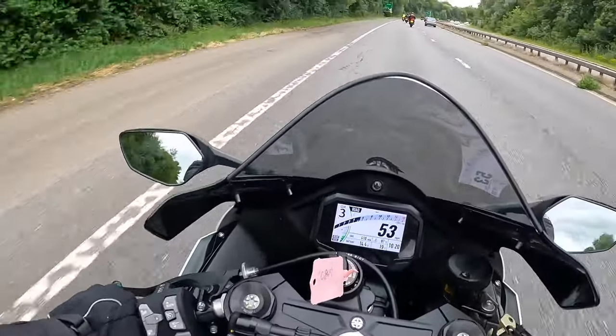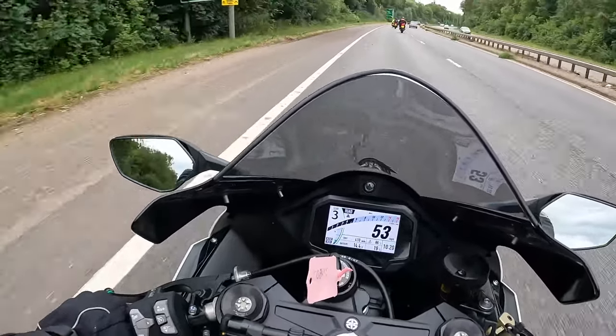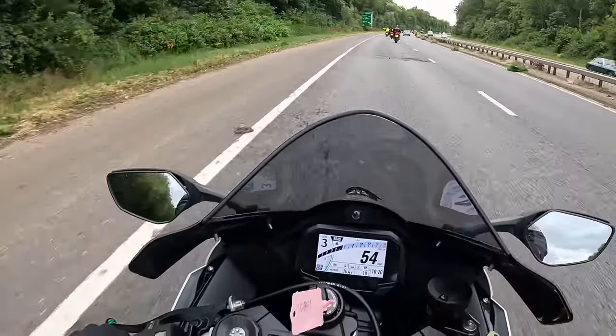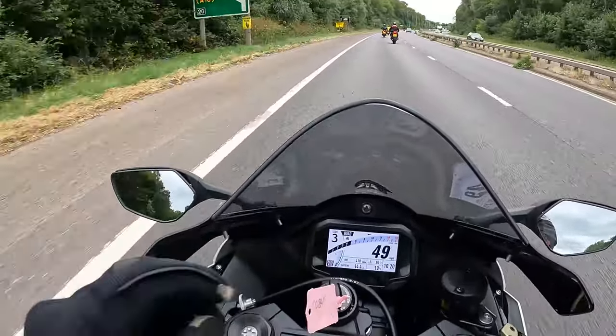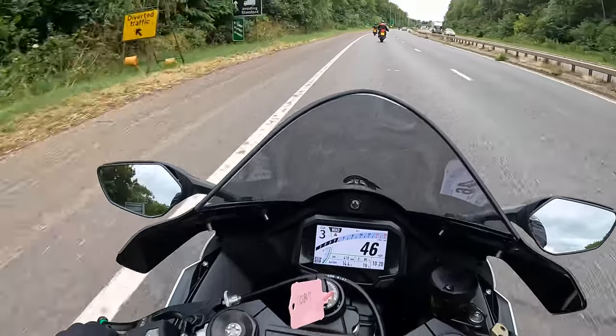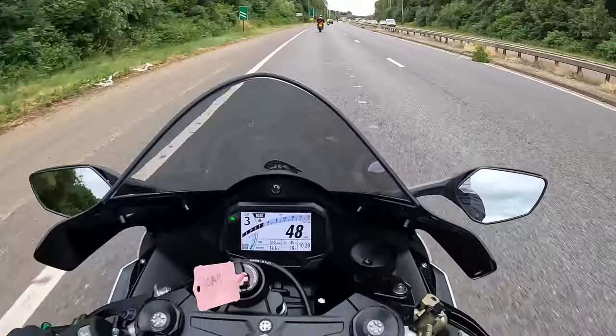Okay, so the upshot is, on dual carriageways, it's not that bad, it's bearable, and that bubble screen is doing a pretty decent job of getting the wind off you.